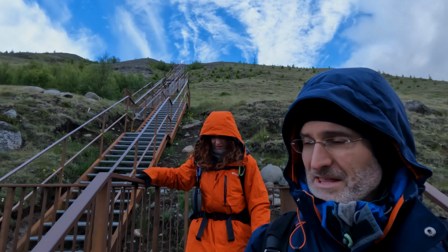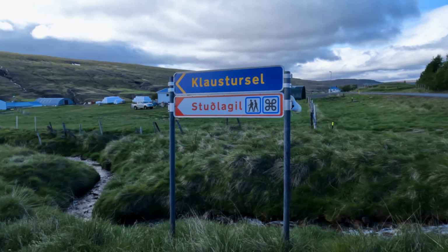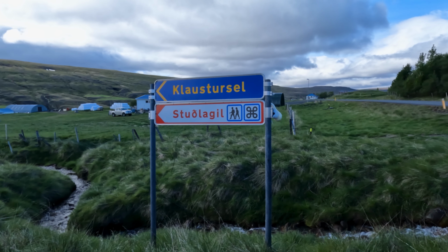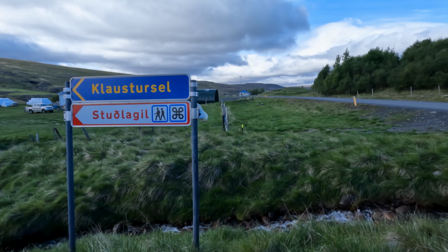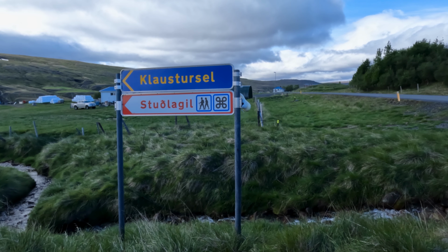We're gonna see if we're gonna be able to fly the drone here. Well, we figured out through talking to another person that to get to the Instagram spot, we had to go on this exit, not drive farther down to the main campsite.